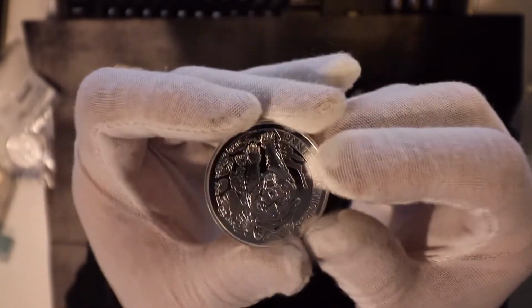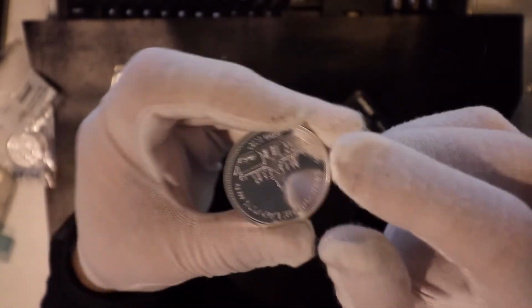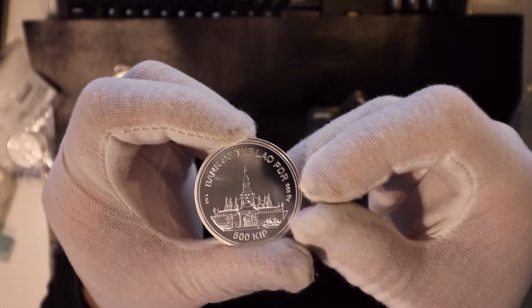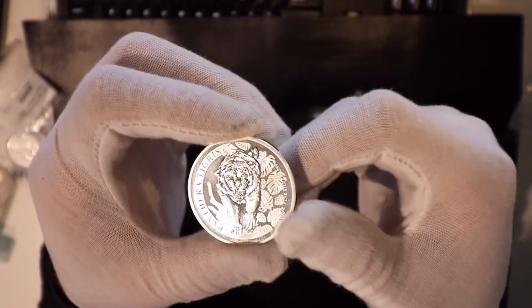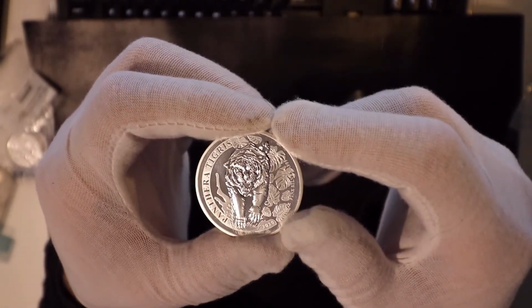People always like beauty, right? Very nice tiger. I'm only not sure why it is in opposite. When you turn the coin, it says it's in opposite. So, Bank of the Lao, 500 KAP. It's a nice tiger. I usually don't collect single coins. I only collect collections. I think it's a promising collection, especially short.